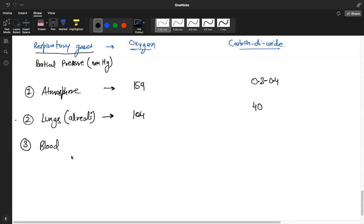Now blood is of two types, oxygenated and deoxygenated. Let's first talk about the oxygenated one, which gets oxygenated from the lungs. So the oxygenated one will have a level somewhere around what is present in the alveoli, around 95 to 98 or 100 sometimes. So 95 mm of Hg of oxygen, because it's oxygenated, it has more oxygen, it makes sense. And there will be 40 mm of Hg of CO2. Now you don't see much of a change here. Why?